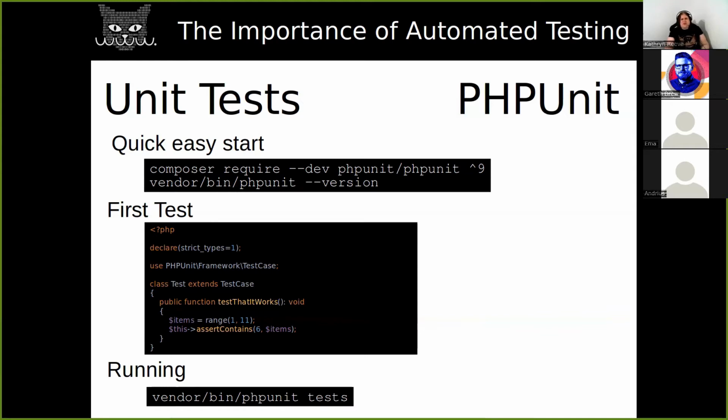And phpunit has been around for a long time. They're working on phpunit 10 at present, which will be a very different beast under the hood, and will have a lot more extensibility, a lot more speed, etc., etc. But for the most part, this covers the basics of that.